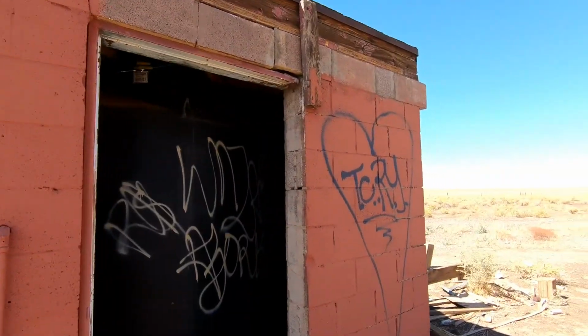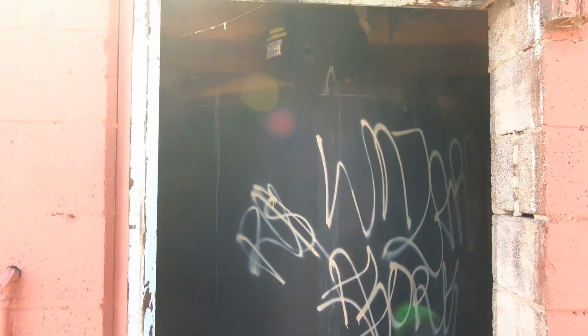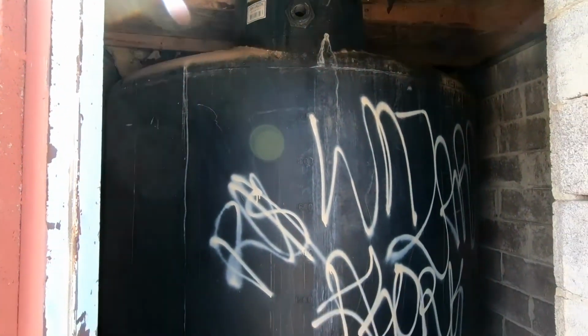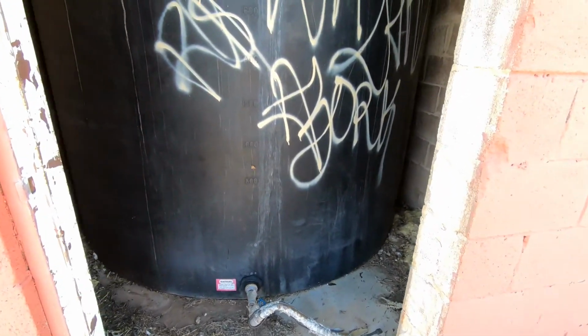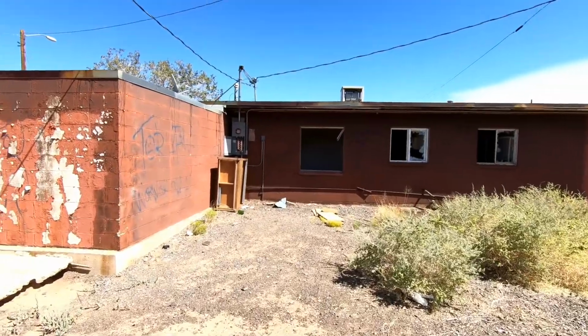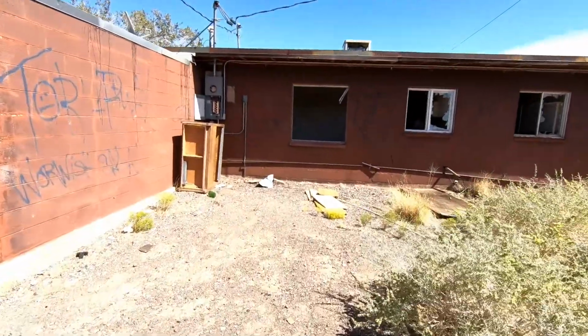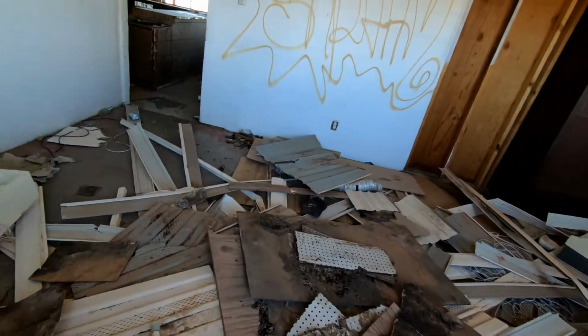This is an abandoned building, so I'm a little sketched out and I'm kind of worried, but you know what? I have stuff to do, so we're just going to continue filming. 2,500-gallon water tank. That's been graffitied. I'm probably not going to go in any further. Alright. Then we'll make our way back here. I'll make our way through here. Leap up.